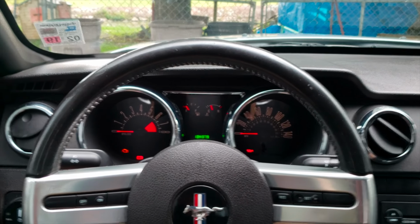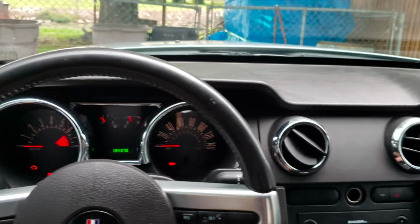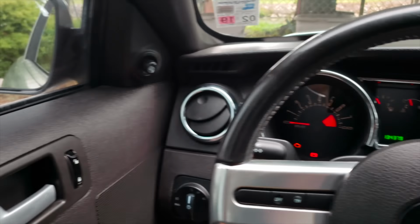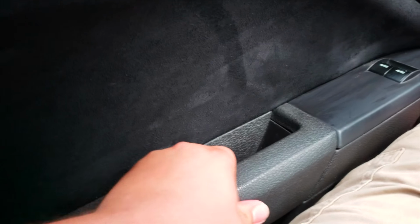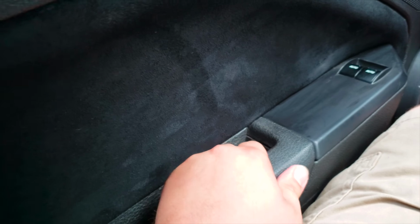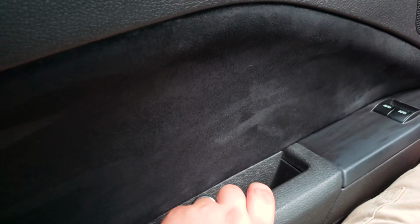And now for the interior of the Mustang. You know, it's a mid 2000s interior. Everything's kind of harder plastic and stuff like that. The dashboard's harder plastic. You just got cheap hard plastics everywhere, especially right there. The handle on the side is somewhat cushioned, so that's nice. You do have some cloth on the actual by the door.